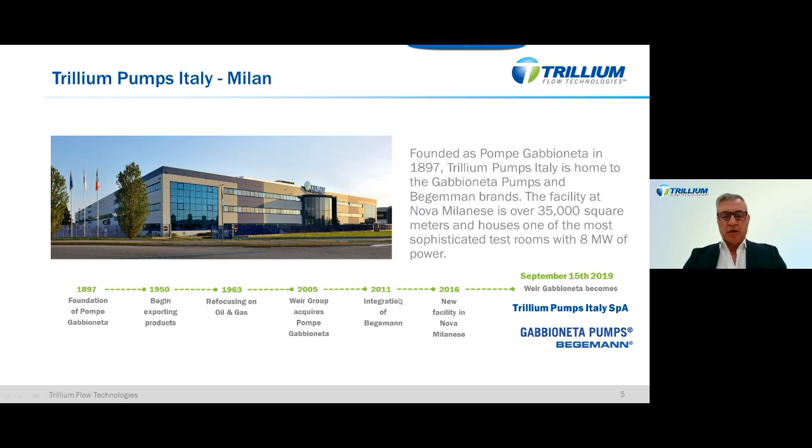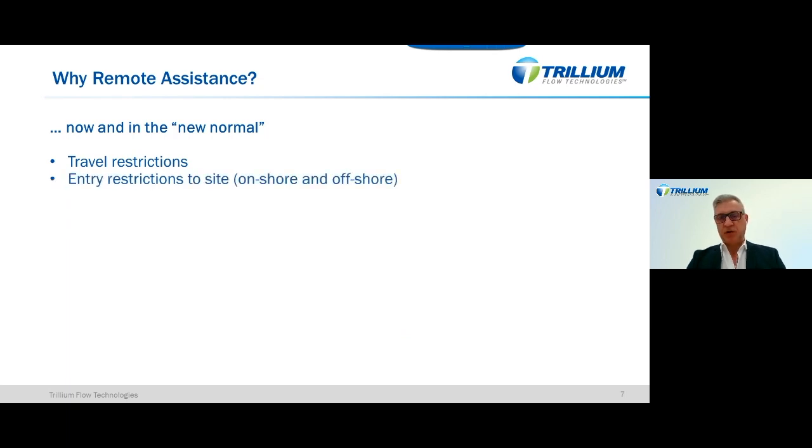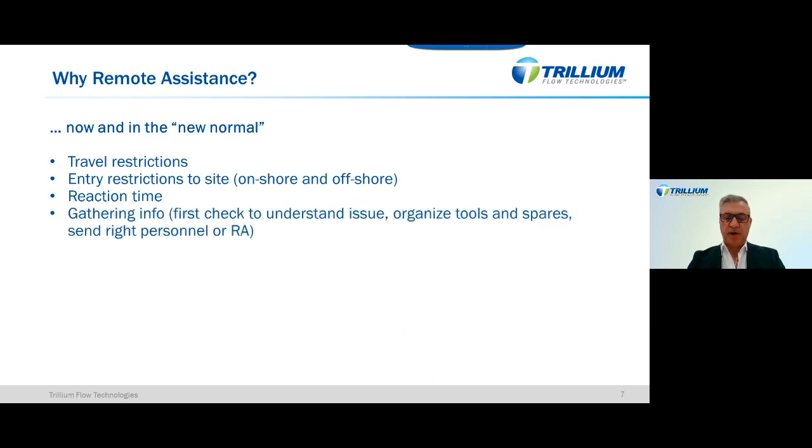Now let's go to a list of reasons why we think remote assistance is of interest now and also in the future. Well, there are travel restrictions. This is the first reason, obvious, but also the entry restrictions to site, both onshore and offshore. It's more and more difficult to get the gate passes, in other words. With remote assistance, we can cut the reaction time, and also, which is even more important, we can get the right info in the first place, because we can understand the issue and organize tools and spares and organize a better intervention at site or through remote assistance.